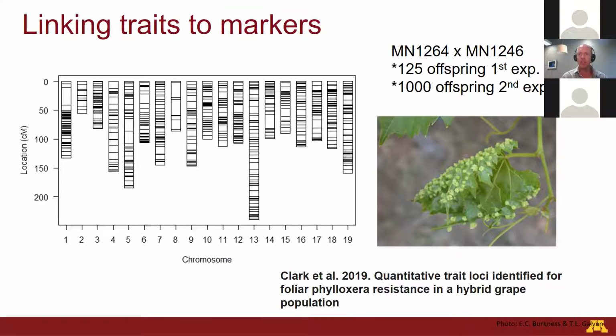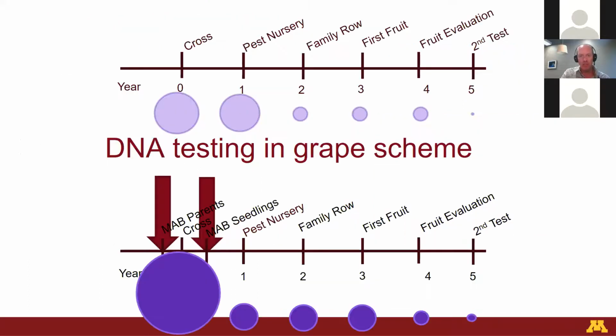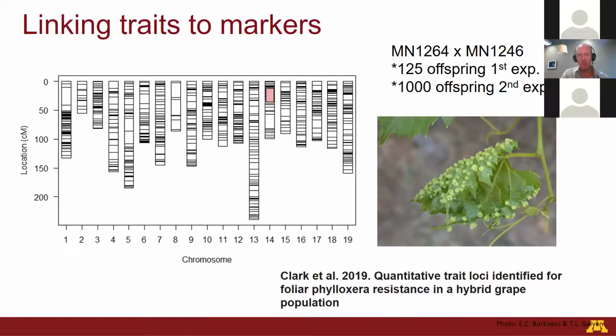In the last couple of years, we crossed two parents, Minnesota 1264 with Minnesota 1246, and did a couple of experiments trying to associate phylloxera resistance to markers. And we've been very, very successful. So I just put a pink box on.